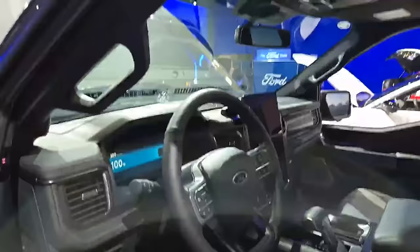Subaru. Experience driving a real rally car. Wow, that's a simulator. It's gonna shake the hell out of you. That's rather cool.